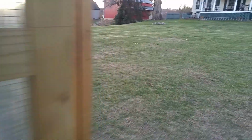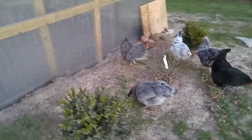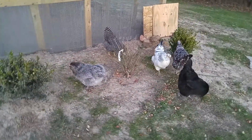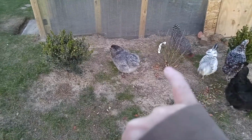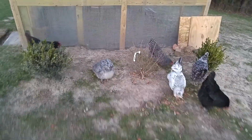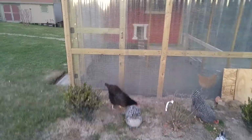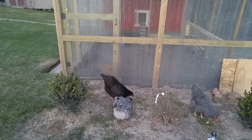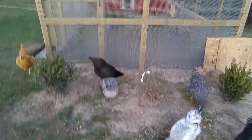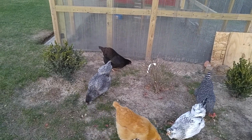So that's what's going on there. We've planted some bushes out here to help give them some cover. It's a burning bush there in the middle and then some boxwoods on either side. The wind comes from this side and blows straight in to the coop, right straight through there. So I'm hoping these bushes will serve as a little bit of a windbreak for them in the summertime.